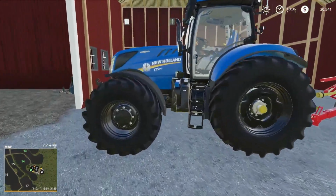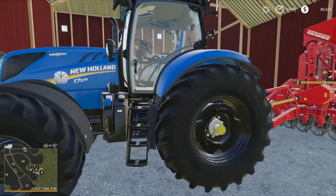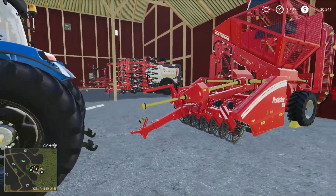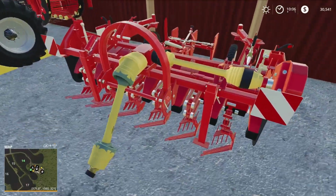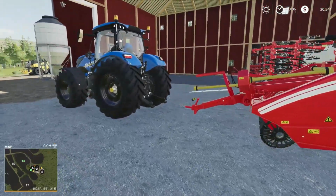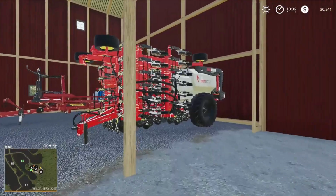We also have a New Holland T7 270. So 270 horsepower, and that'll be our main tractor for most things. You can see behind it we have a sugar beet harvester and the mower on the front that actually cuts the tops off of the sugar beets. So that's what we'll use for sugar beets.